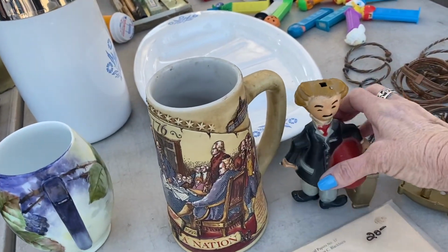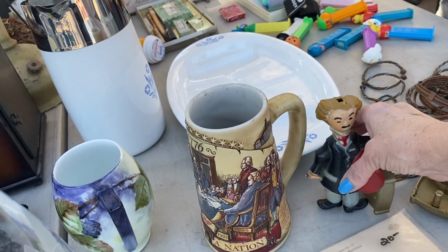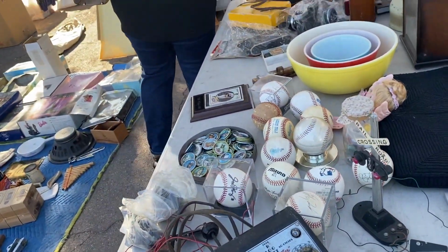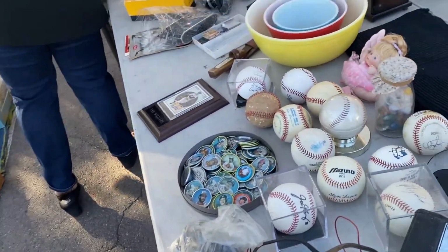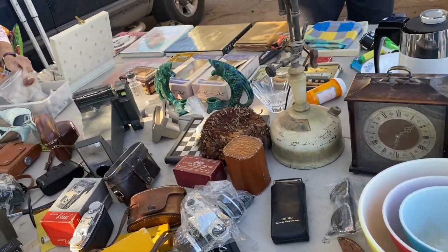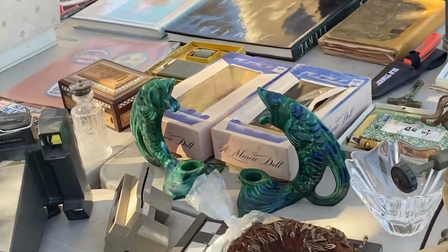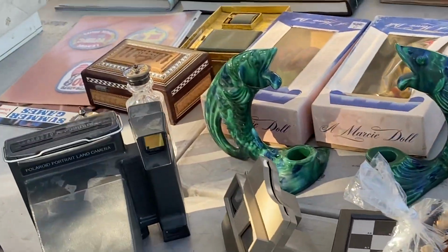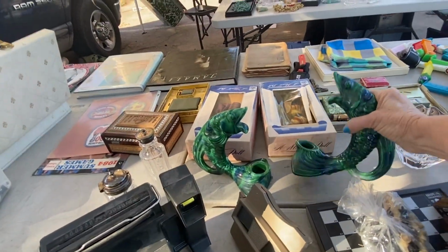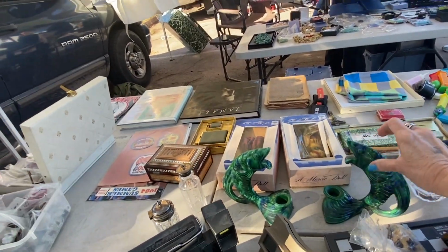What in the world? No. Is this your table too? Let's see. Yeah, I go down to that table over there. And we've got some Pyrex. But once again, too heavy, too big to ship. Look at those fish candlesticks. Those are cool. Well, they're kind of lightweight. Probably not something we're looking for.